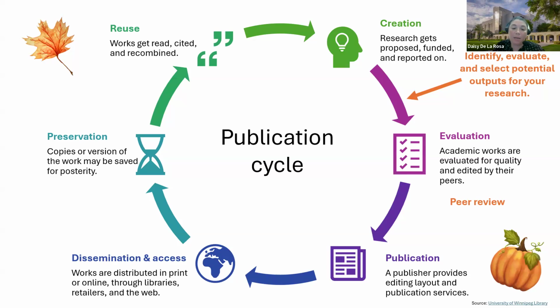And that includes the dissemination and access, right? So works may be distributed in print or probably now mostly online. If it is a subscription publication or even open access, it might be through libraries, or even freely available on the web, of course, through the publisher's websites. And then, of course, the work has to be preserved. That's another service that publishers provide.